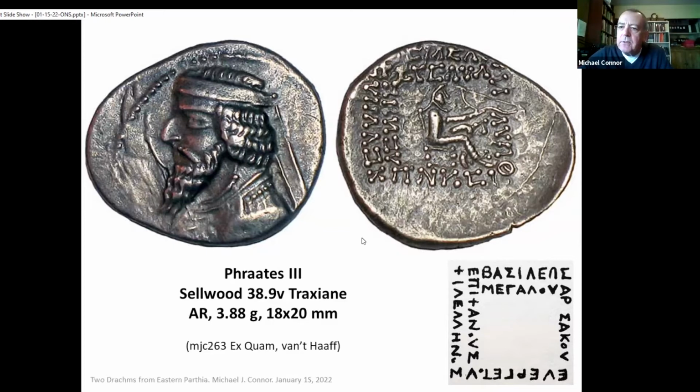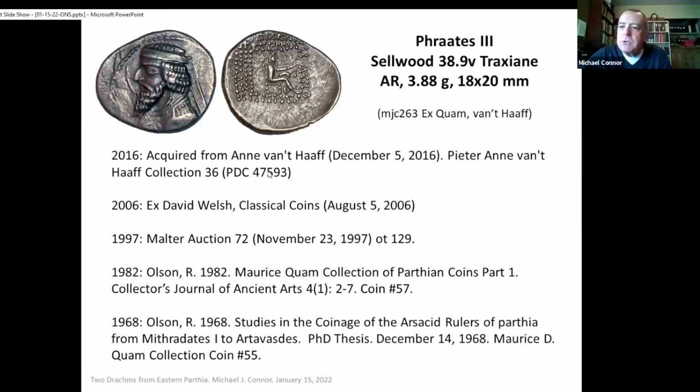Okay, so the coin itself I got from Anne van Haaf, who I'm sure some of you probably remember. Anne passed away a few years ago. I bought it from Anne in 2016. He'd acquired it from David Walsh, who runs a dealership called Classical Coins. And in turn, it had been bought in a Malter auction in 1997.